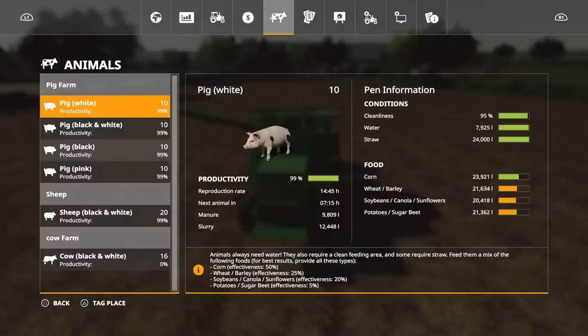Now potatoes and sugar beet, we've got some in storage. Do we put some in storage or do we use it all? We might have used it all actually. Oh, that's annoying. Oh, it doesn't matter. So if I do that contract for wheat, whatever's left over will cover the wheat part of that, or at least a big chunk of it.